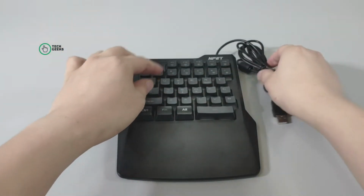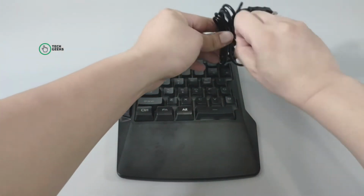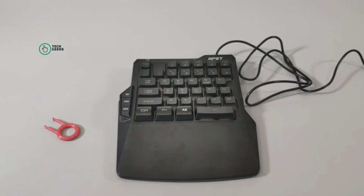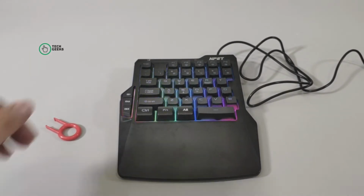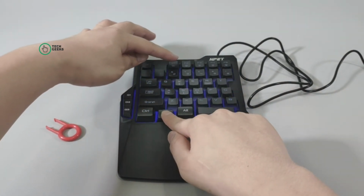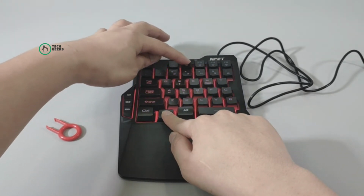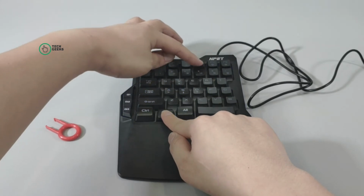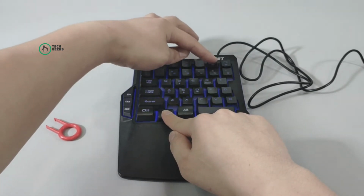FPS and MOBA games. In these types of games, you need to be super fast and precise, and the keys should be mounted on the fingertips so that you do not need to set up any combination of keys. Gaming keypads are designed to boost gaming performance. If you want to get the most out of your gaming rig, you need a quality gaming keypad.